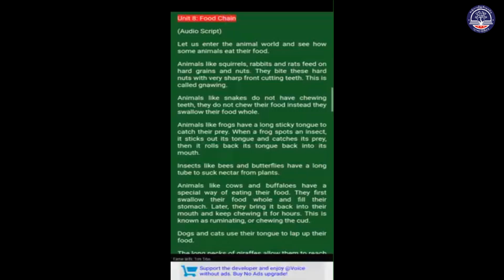Unit 8, Food Chain. Audio script. Let us enter the animal world and see how some animals eat the food. Animals like squirrels, rabbits and rats feed on hard grains and nuts. They bite these hard nuts with very sharp front-cutting teeth. This is called gnawing. Animals like snakes do not have chewing teeth, they do not chew their food, instead they swallow their food whole. Animals like frogs have a long sticky tongue to catch the prey.